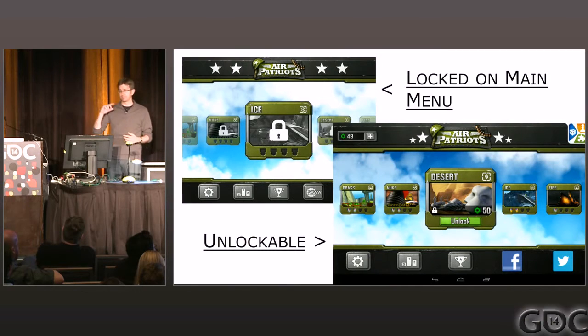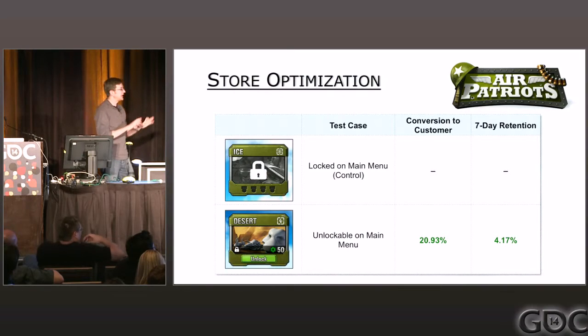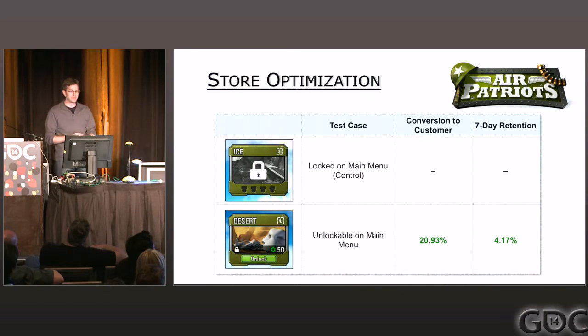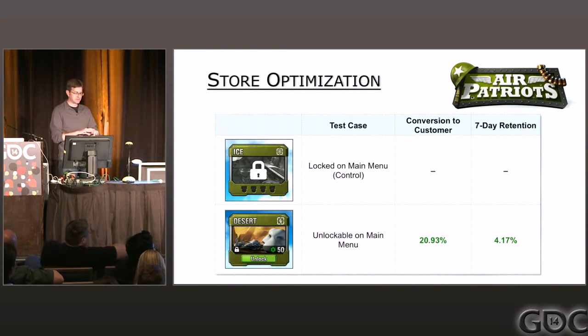So let's go on to the results. I've got the two images pulled out here in a little bit of a table so you can see how they worked out. The top is the baseline. So the baseline conversion to customer, this is how many of our customers converted to customer. The baseline is flat because it was the same. And then the 7-day retention. So we were testing around a couple of vectors. The new case is the one at the bottom.